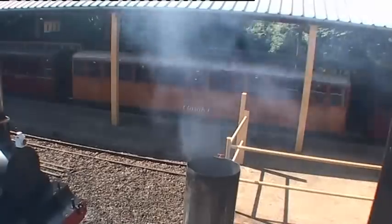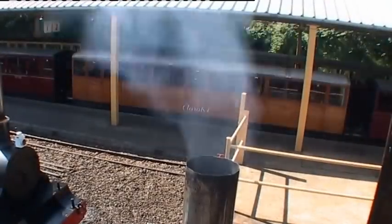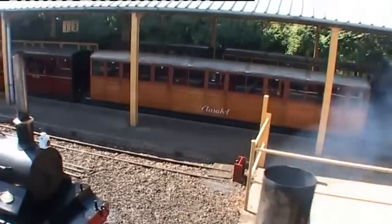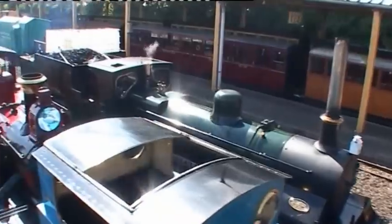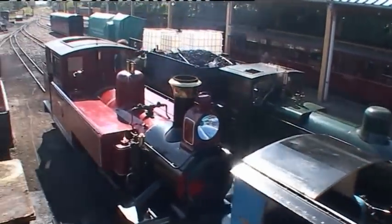It is not unusual to have 10, 12, 13 carriages sometimes. They are very heavily loaded, and on the gradients we have, we need big locomotives. The locomotives on this railway are all comparatively new. We have one that was built in the 50s, but all the other locomotives were built in the 1990s.